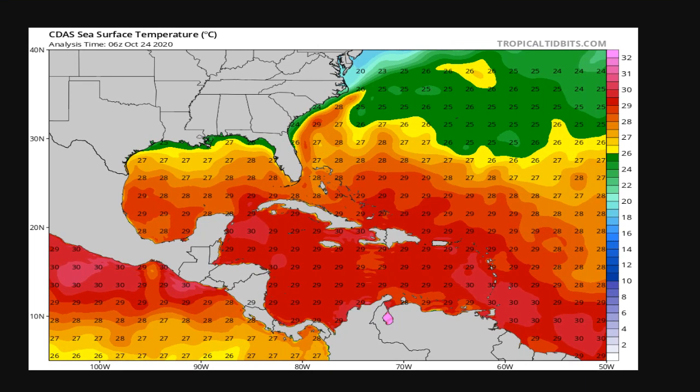Alright, so here's a look at the sea surface temperatures, and as you can see there, 29-30 degrees Celsius waters off the coast of Nicaragua and Honduras. It is near the coast. You're probably thinking that it's going to have interaction with Central America like Marco did, and that's going to help weaken it or rip it apart.